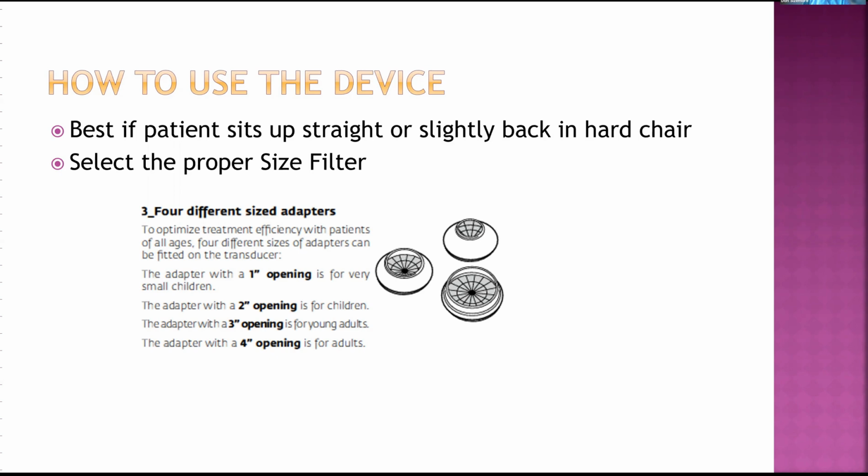There are 4 different sizes because this works extremely well on pediatrics, and there's even a neonatal filter that's not pictured. The neonatal filter looks like a filter backwards. It attaches to the transducer and has a tube about 1 inch wide that goes off to a rubber end, and that rubber end goes on the neonate to get the sound into the patient's body.